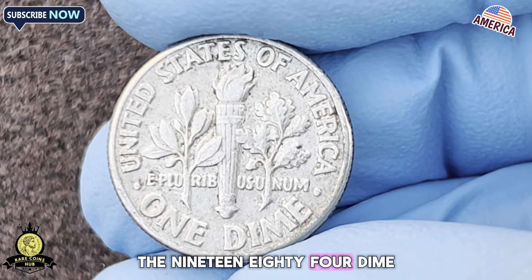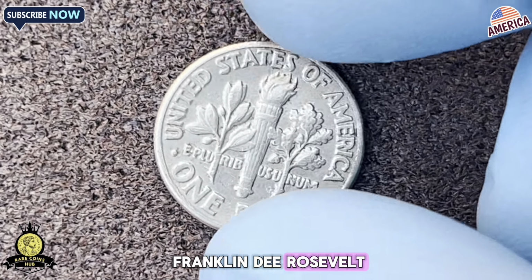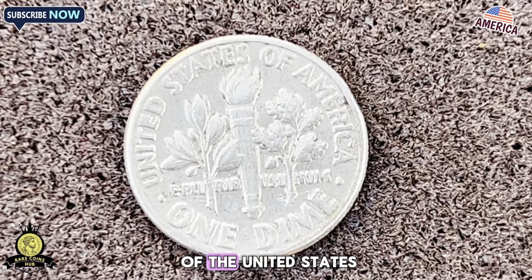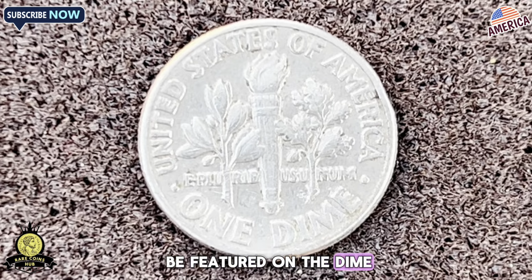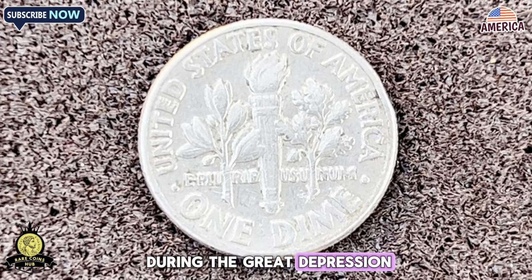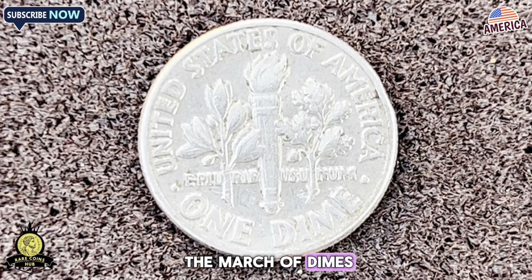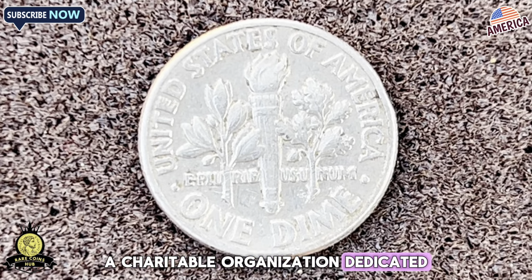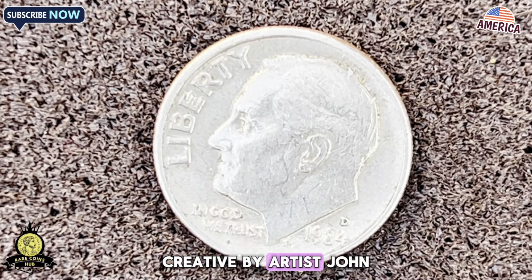The 1984 dime, like its predecessors, bore the image of Franklin D. Roosevelt, the 32nd President of the United States. Roosevelt was chosen to be featured on the dime because of his leadership during the Great Depression and World War II, as well as his involvement in founding the March of Dimes, a charitable organization dedicated to fighting polio. The design of the dime, created by artist John R.